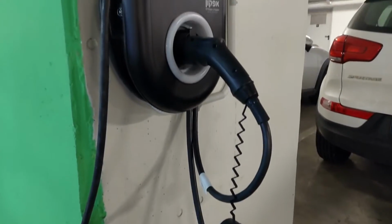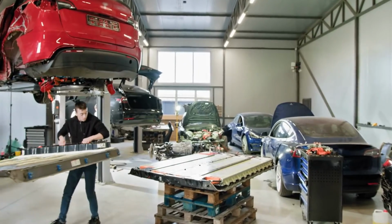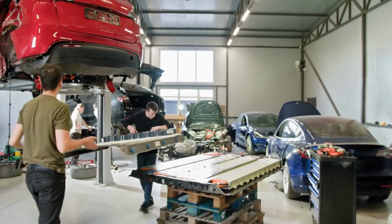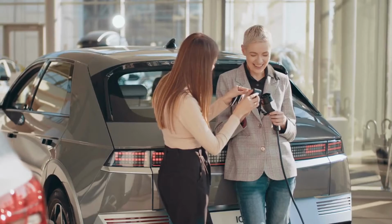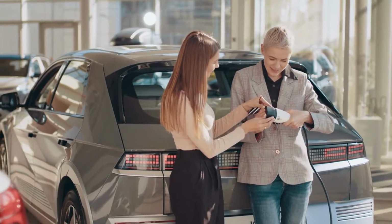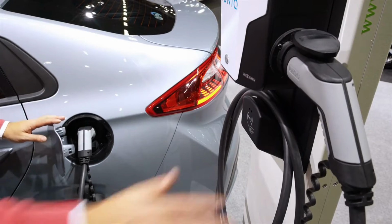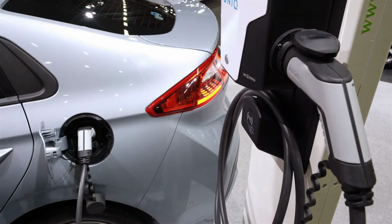Warranty coverage. Federal regulations in the U.S. require EV batteries to be warranted for at least 8 years or 100,000 miles. Some manufacturers offer longer warranties, up to 10 years or 150,000 miles. This means if a major battery issue arises within that period, you are covered.